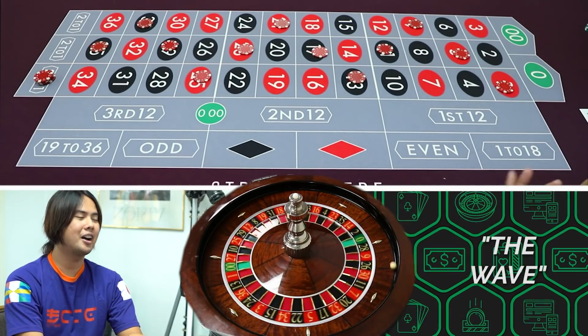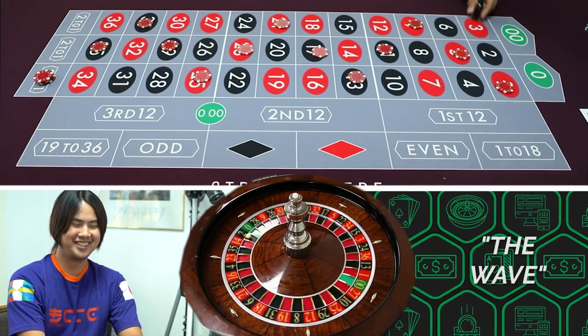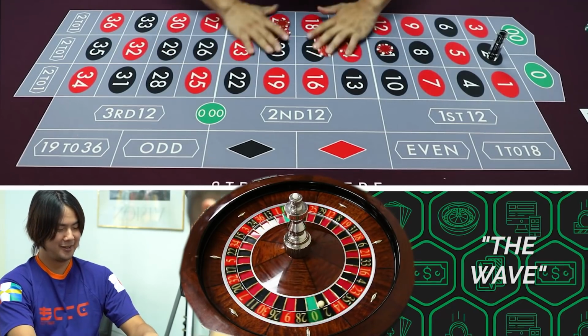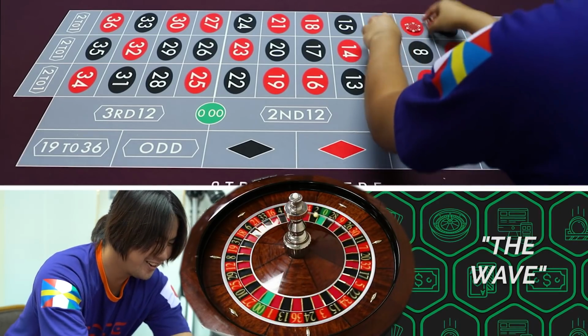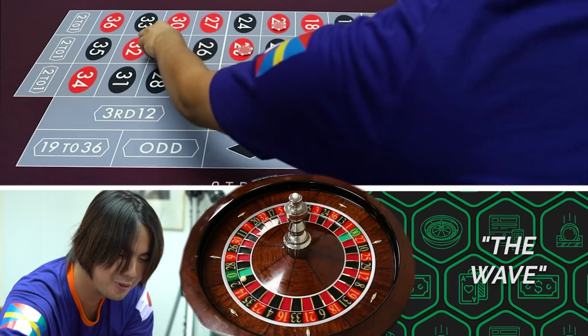I mean, you have a higher win percentage, but you're still not hitting a two. Two. Oh my Jesus. Wow. Well, this is going as well as you would think it would go in a real casino.